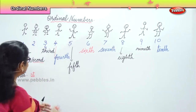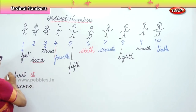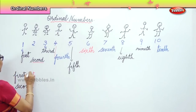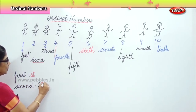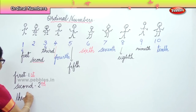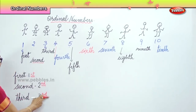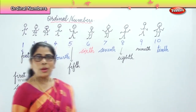First, we say. Then when we say second, we write the short form as ND. So you write first like this and second, you write ND. Second and third, T-H-I-R-D, third, and the short form of third is RD. So you see, ST, ND, RD.